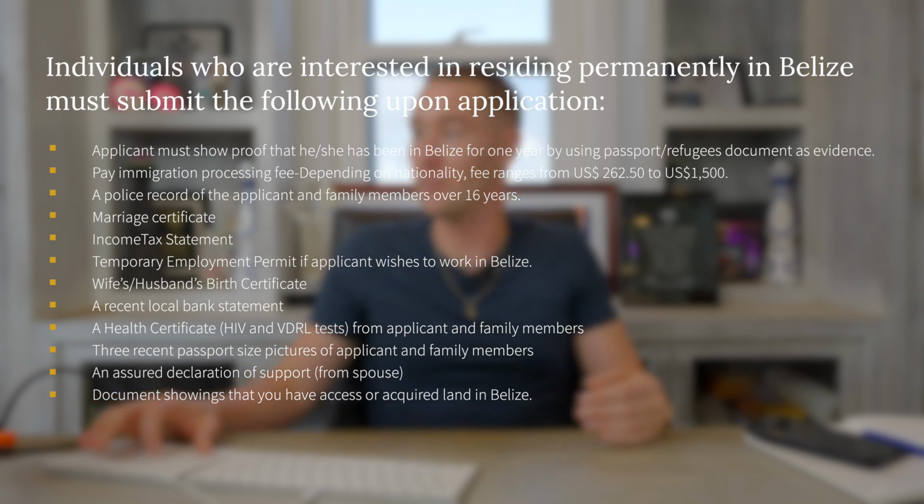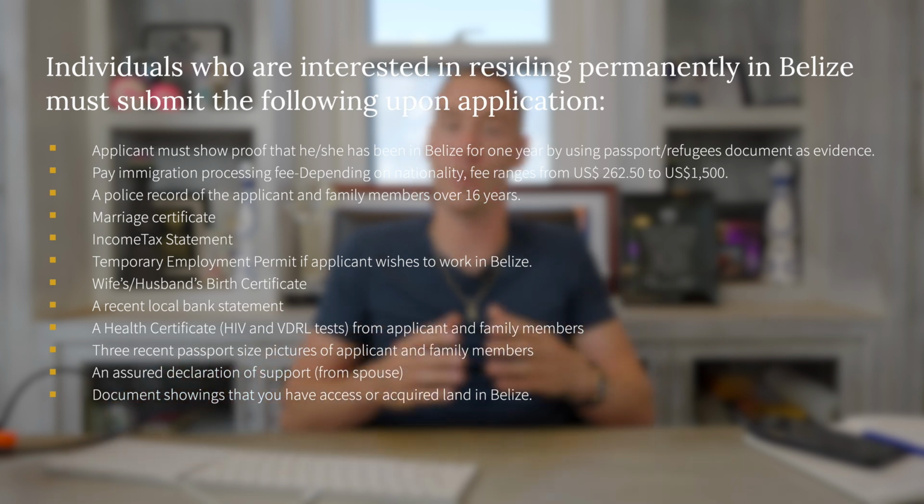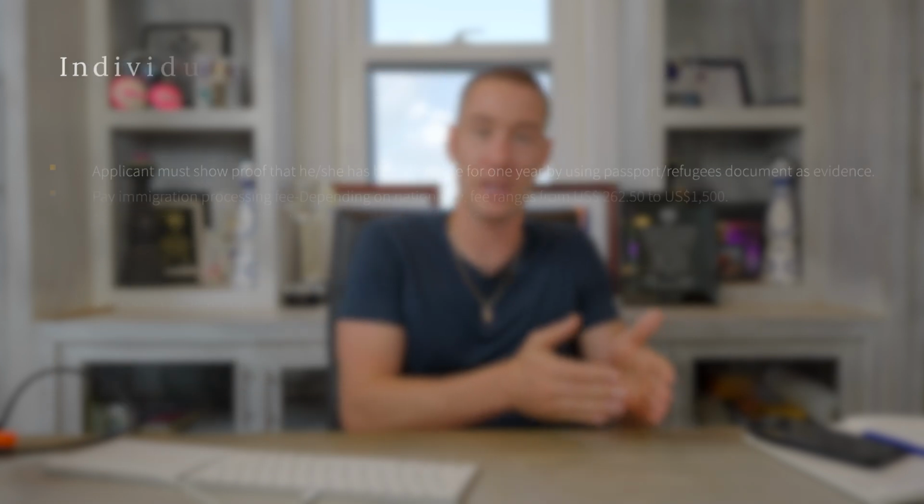A recent local bank statement, a health certificate, your passport pictures, and documents showing you have access or acquired land in Belize. So you don't need all of these. It's going to depend on your application process, but you're going to need a good amount of these. And the key factor is really being here for that year. So you can apply for permanent residency after that.